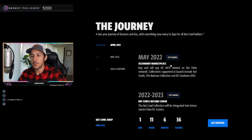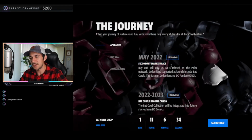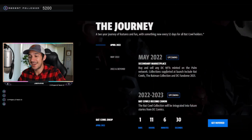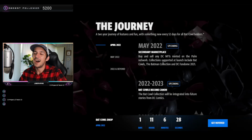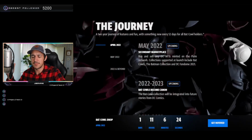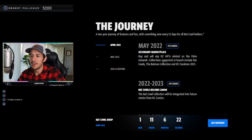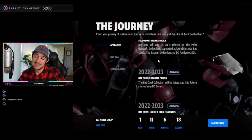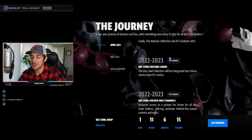After that, they'll be opening up the secondary marketplace so you can sell your Bat Cows. Again, very interested to see if they don't burn supply, what these things are going to be going for. I'm sure there will be more rare ones, so I'm sure those legendary, mythic, whatever word you want to use for it, might go at higher prices. But as far as the average one goes, 200,000 is a lot of editions. You heard it here first.